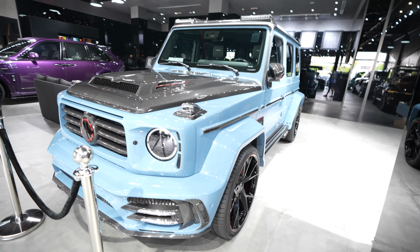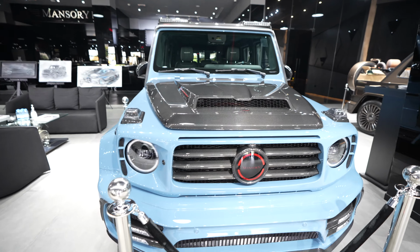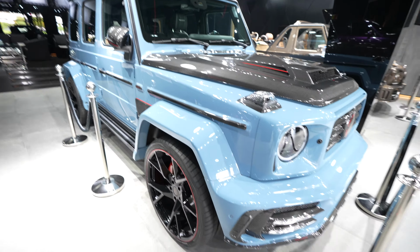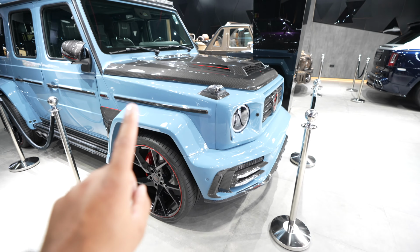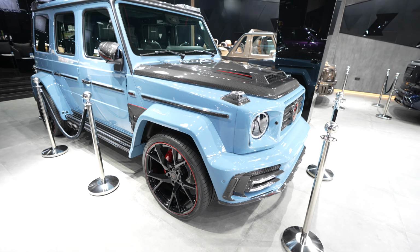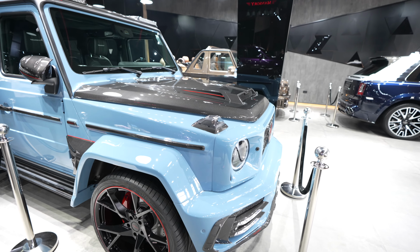So we have another G-Wagon, which is a P820. This thing has 820 horsepower. It sounds like an absolute monster. However, we will not start this car. We're gonna start a Lamborghini that I'll show you guys here in a second for a friend of mine. And I think you guys will enjoy it as well.